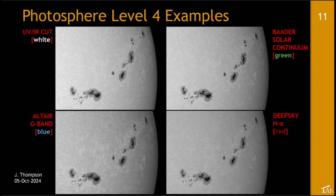Note that all these images have been captured using a monochrome camera. If you are a visual observer, these filters will result in a view that is strongly colored, as noted in the square brackets next to each image.